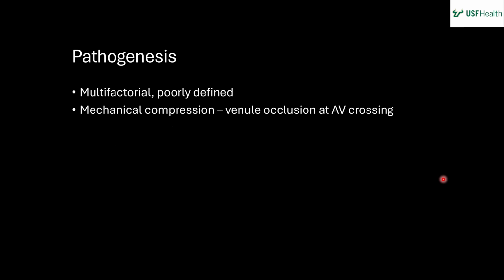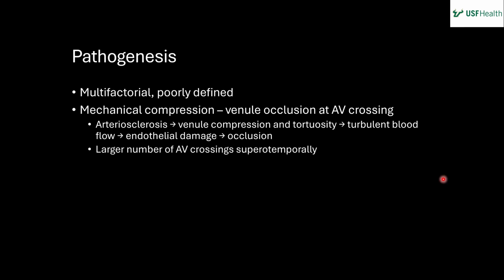So the pathogenesis is multifactorial and not necessarily fully understood, but it's thought to be a mechanical compression of a venule by a sclerosed artery at an AV crossing. Atherosclerosis makes a hard artery, which leads to venule compression and tortuosity, which causes turbulent blood flow and endothelial damage, and that leads to occlusion. That leads to your vein occlusion. And there's apparently a larger number of AV crossings supratemporally, so that may be why the most common location is supratemporal for BRVOs.